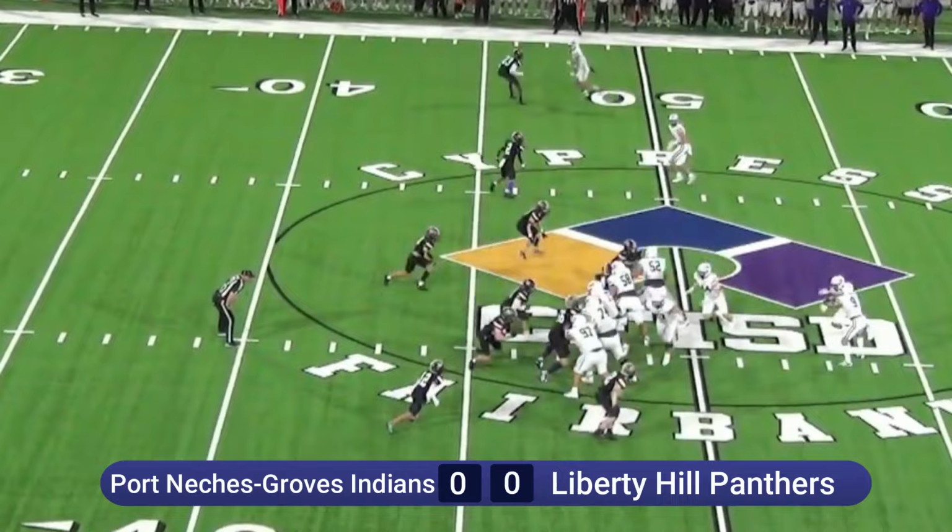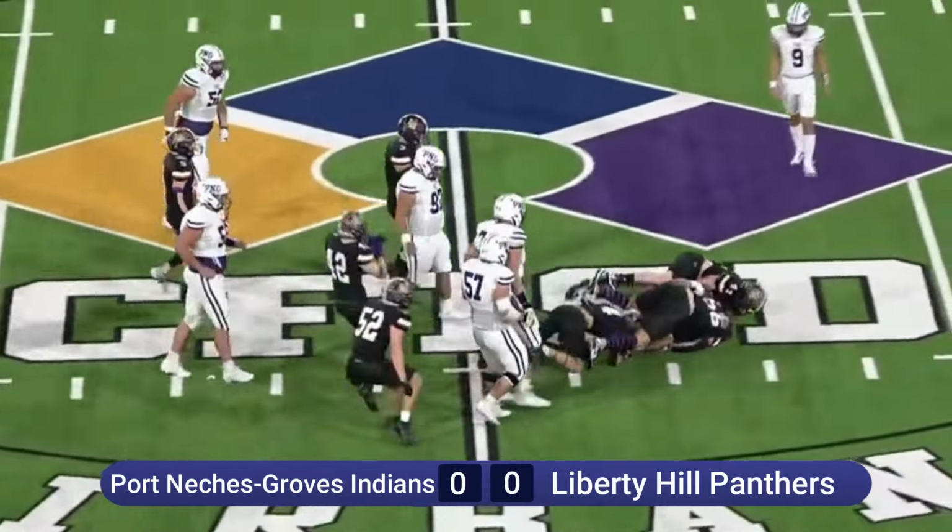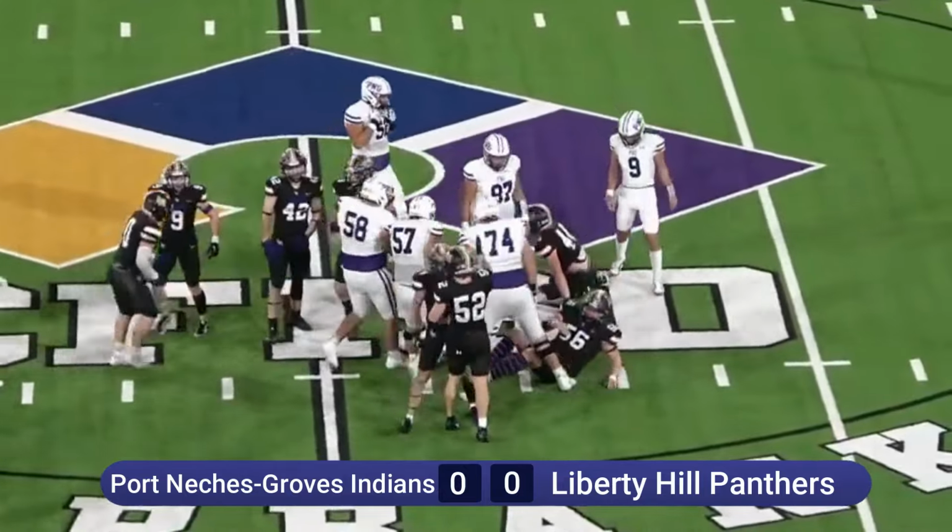Bailey gets the snap, hands it off to Wynn. Wynn up the middle, stopped at the line of scrimmage. He's going nowhere. They'll say a gain of 1 up to the 47.